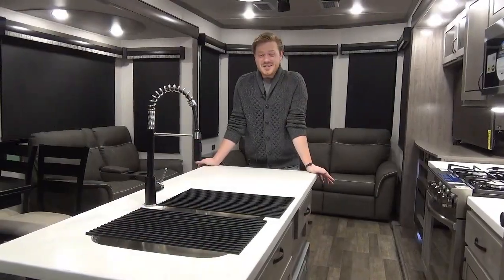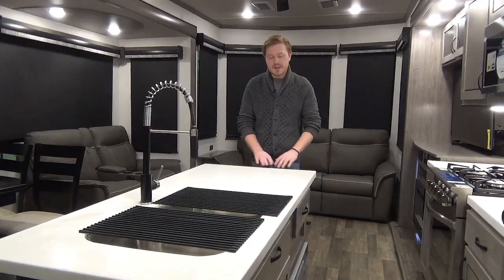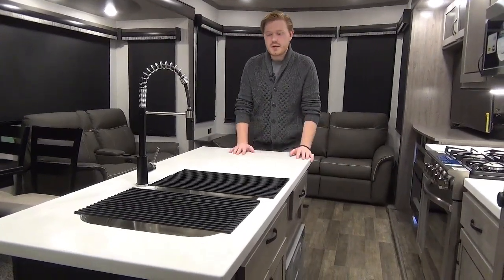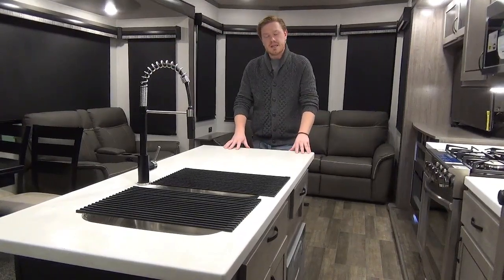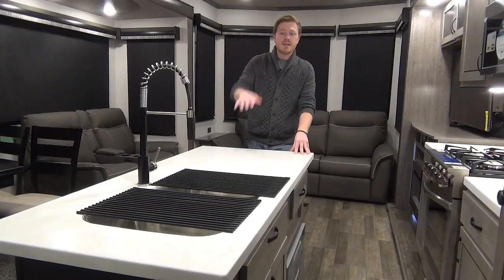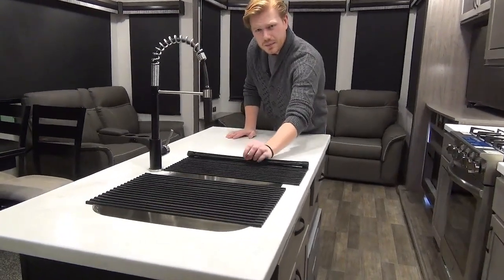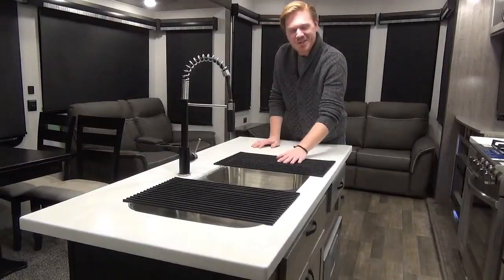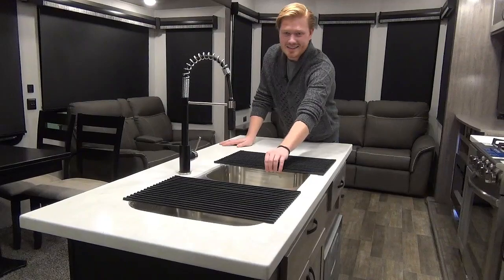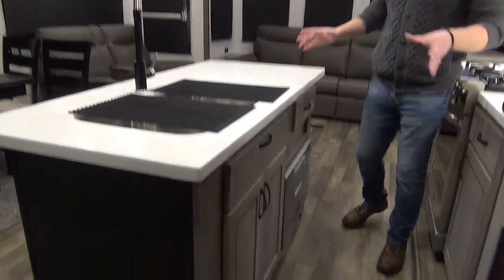Our island. The kitchen island is huge in this model. It's absolutely massive, and they've built in a neat feature on the end here to be used as a bit of like a bar top eating station. But if you look at it, they've offset the sink to give you the maximum amount of prep space. You're getting a nice high-rise industrial style faucet, along with these roll-up metal drip trays. These grates are coated in silicone, so they're okay for handling high heats, and inside it's stainless steel, so it's not going to melt.